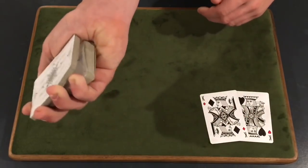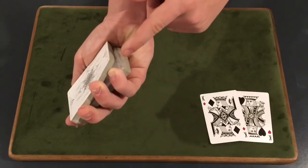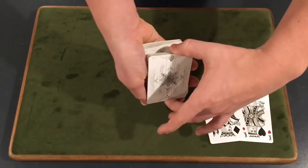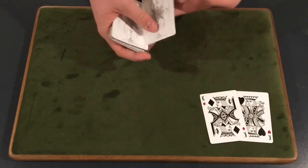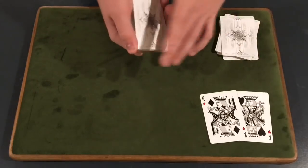They say stop. Doesn't matter where they say stop. You're just going to lift up on this break no matter what happens. So they say stop there. I'm just going to lift up on the break and just place it there anyways. So basically you're just lifting up on your break where the ace of clubs and the ace of spades meet. That's all you're doing. And then the second one, it doesn't matter at all.